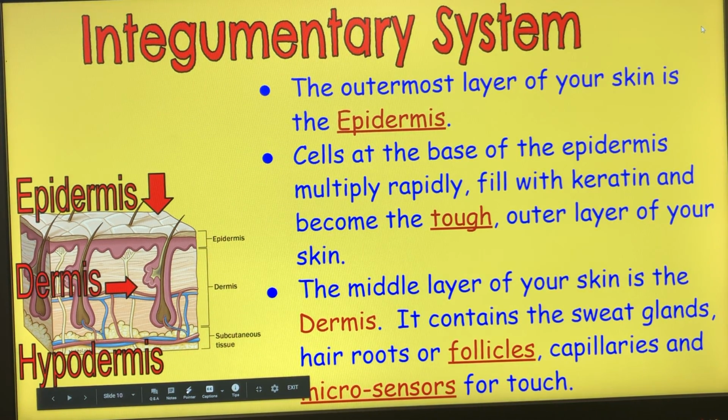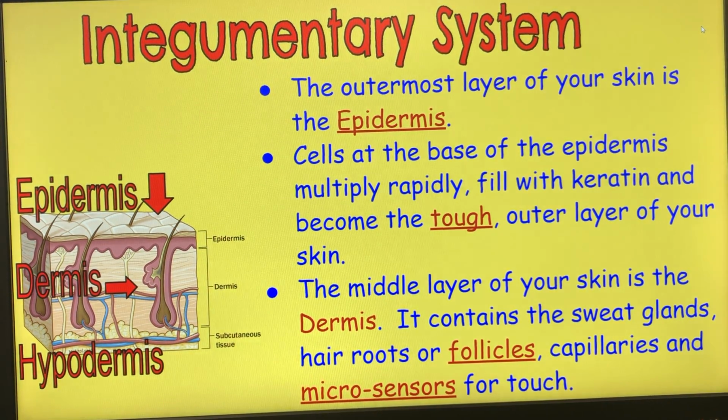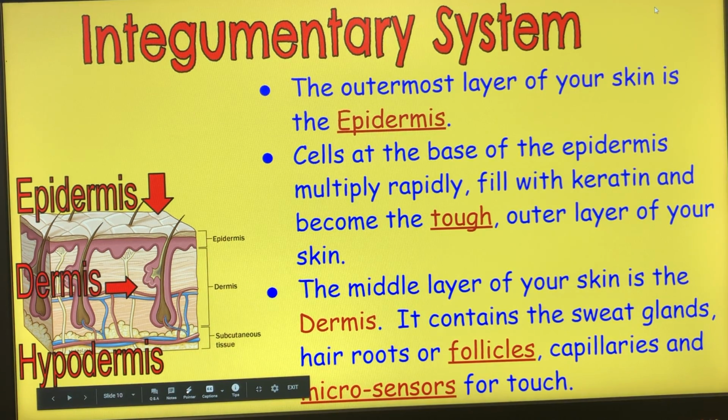The outermost layer of your skin is the epidermis. That's the top layer. Cells at the base of the epidermis multiply rapidly, fill with keratin, and become the tough outer layer of your skin. The middle layer of your skin is called the dermis. It contains the sweat glands, hair roots or follicles, capillaries, and microsensors for touch. If we look at our image on the left, we have the epidermis on top, the dermis in the middle, and the hypodermis on the bottom.